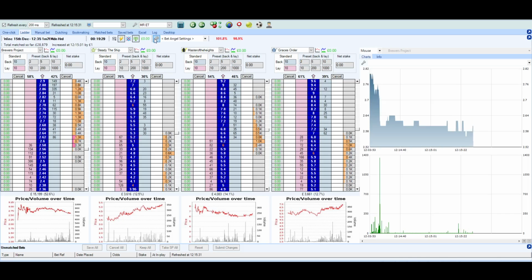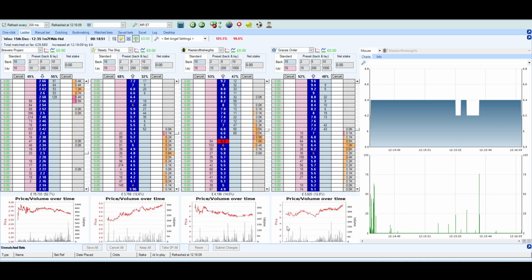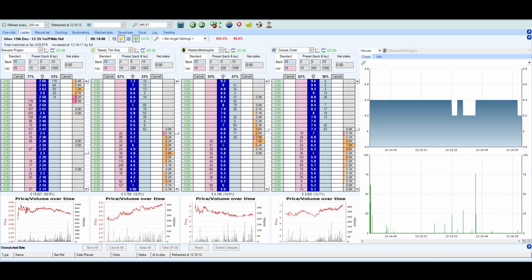I'm not sure which one to save it under. This is the thing with this software, it's very, very in depth. Sometimes it can be a bit too feature rich for my liking, and a bit complicated to find the information you need, but it's a very powerful piece of software, BetAngel. But yeah, sometimes it does trip me up in terms of doing simple stuff.